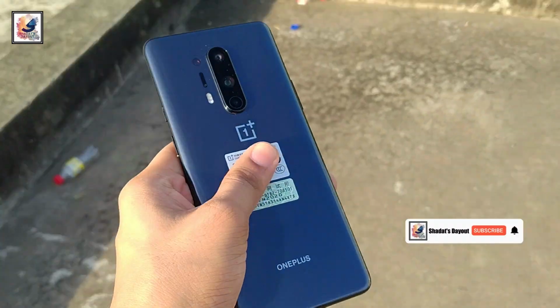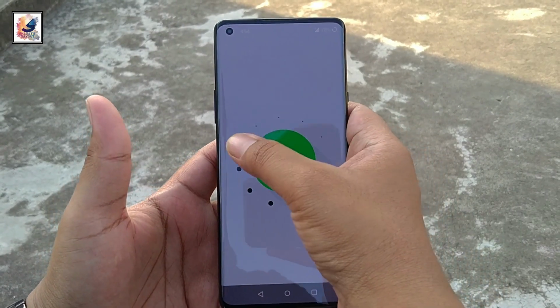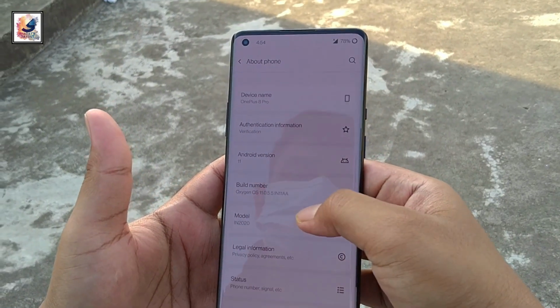This is OnePlus 8 Pro 2021, the phone running Android 11. Today in this video, I'd like to share with you guys the 2021 best Gcam for your OnePlus device.